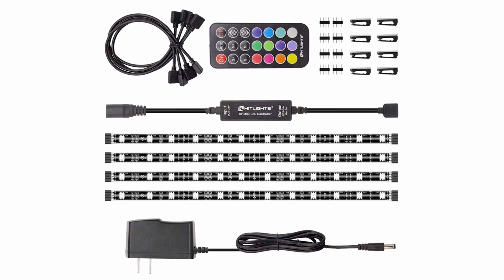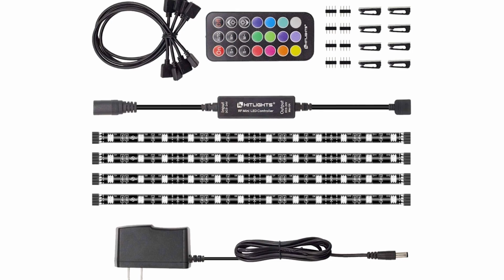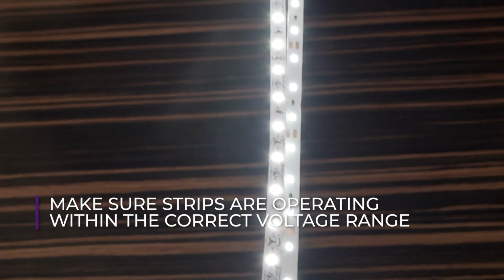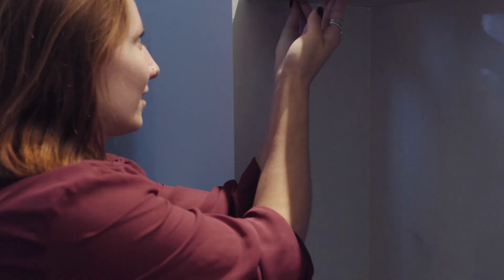Look for LED strips that are certified by recognized testing agencies to meet safety and performance standards. Make sure the selected LED strips operate within the right voltage range for the low-voltage lighting system. And don't forget to consider the power rating to match the intended lighting requirements.